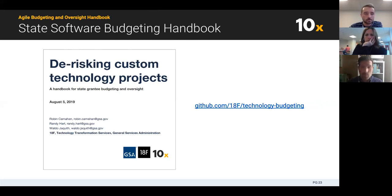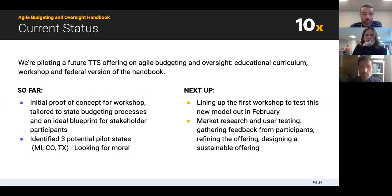And so moving into phase 3, we have really begun building off of this handbook. So what we're doing now is piloting a future TTS offering, really focused on Agile budgeting and oversight. So this will look like an educational curriculum tied to an in-person workshop and the development of a version of this handbook for federal agencies. So far, what we've done is kind of develop an initial proof of concept, again, tailored to those state budgeting processes for how they handle federal funds, and thinking through an ideal blueprint of who needs to be in the room, who can actually help shift these types of funding decisions.